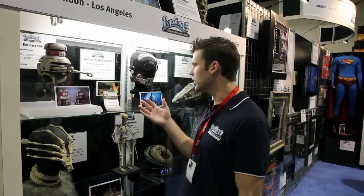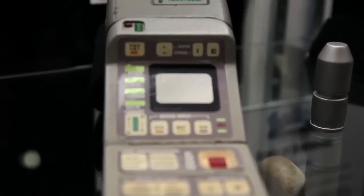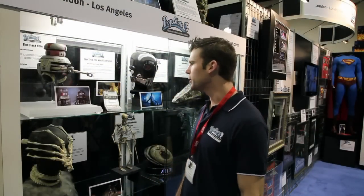So Vincent, we've got a Star Trek Next Generation tricorder here. We had Mike Moore of HMS stop by yesterday, who built many of the Star Trek props, including these tricorders, and he was explaining to us some of the details and how they work, how they were constructed, how they were modified from season to season. So that was really cool.